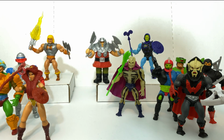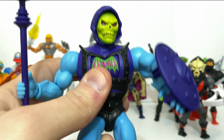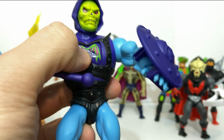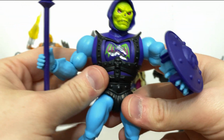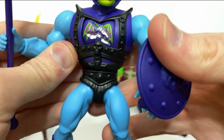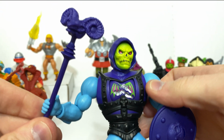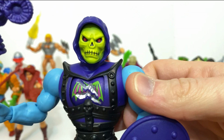For number 11, I'll be going with Battle Armor Skeletor. I think that overall, everything works out very well, especially things like his action feature, which works far better than I think the original toys did. I also really like the sculpting. I think the chest armor looks really good, and everything else is practically reused. And of course we have a reused Havoc staff, but we get this cool shield. Other than that, I think he turns out really well.